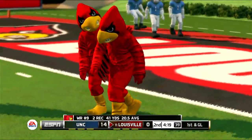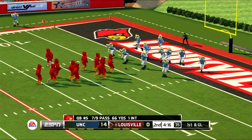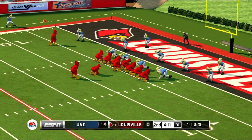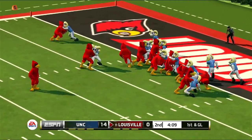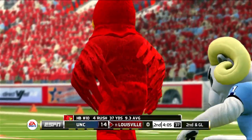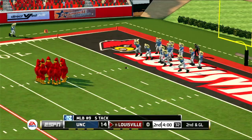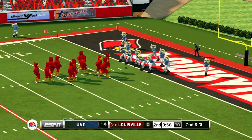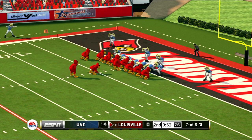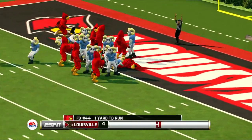Scrimmage. Sometimes all you need to do is throw off the defender's timing just a little bit at the start of the play. First and goal, and they'd love to get into the end zone and make this a game again. They'll bring him down at the one. This is the eighth play of this drive. Defense and their short yardage package. Touchdown, Cards.